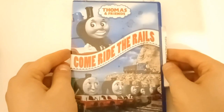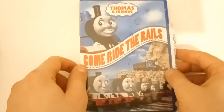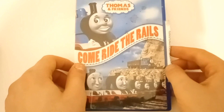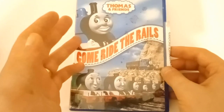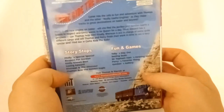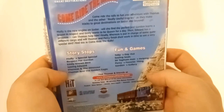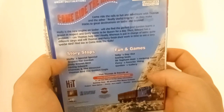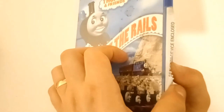Come Ride the Rails. I was going to say, oh, this still got the security sticker on it. This may have been one of the last chronologically that I owned. I know I have Thomas's milkshake model. That's here somewhere. I remember that. Oh, this looks like season 9 actually. Because Respect for Gordon, Molly Special, that's season 9. So yeah, I can already feel the disc.